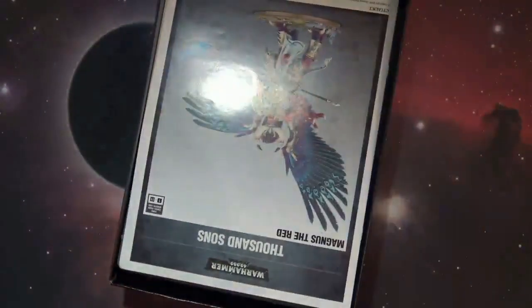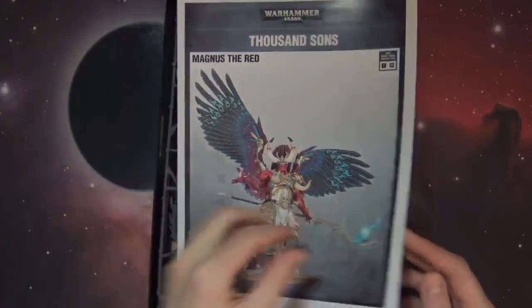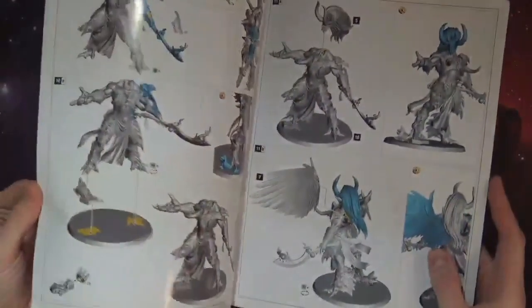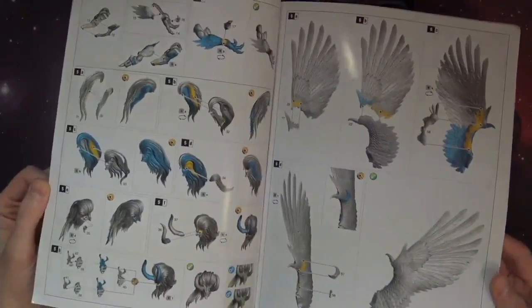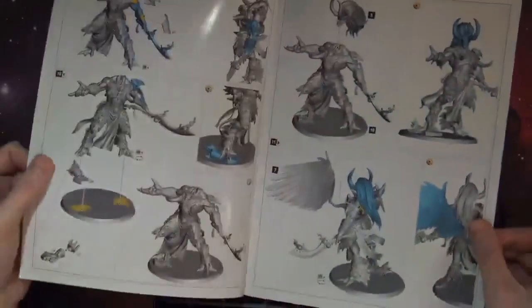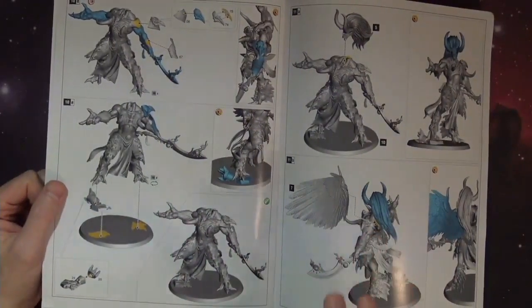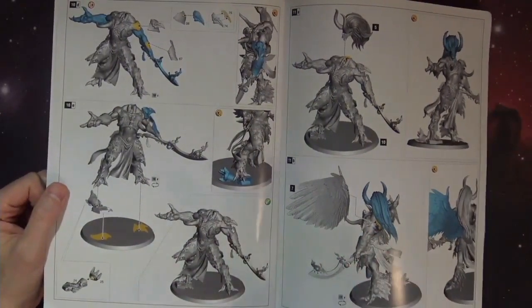And then you get into the actual kit itself, which is fantastic. Now, this is a full color instruction manual. There's so many steps in here. His hair is like 5 parts. The wings are actually 4 parts, believe it or not. It's just crazy. Now, the cool thing about this is it has multiple options for his head.